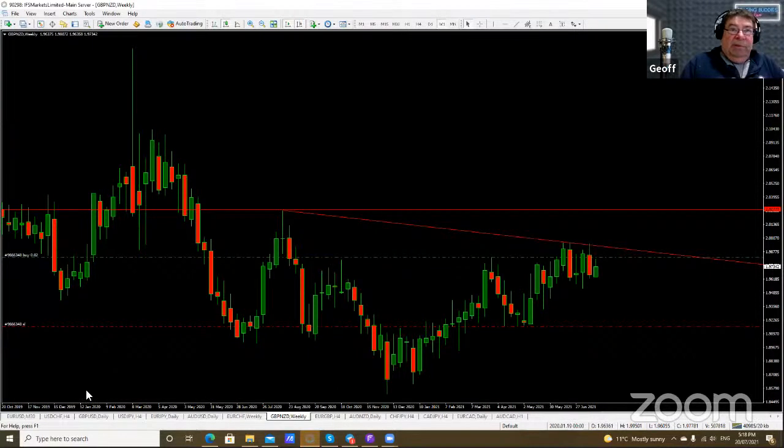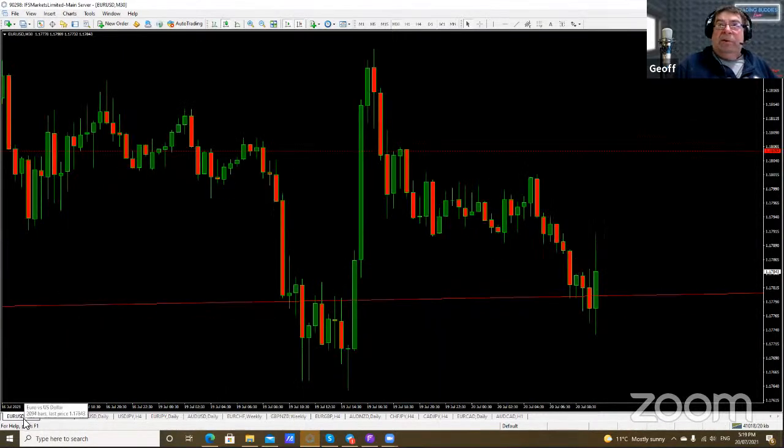homework we need to do, mates. Everything else seems to be looking after itself, and they are the trades that we're currently in. Pound we've done, Euro Yen we've done, Euro Swiss we've done, Aussie dollar we've done, and Pound Kiwi is the only one in drawdown at the moment, but only slightly. So all is well in the charts.